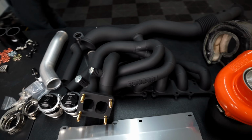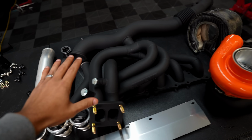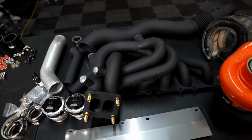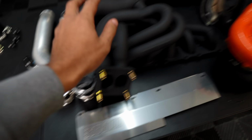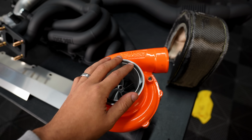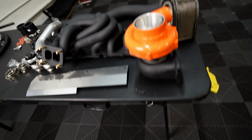So take a look at what just showed up, guys. New year, new setup, same Dock Race. Instead of bottom mount, we're going top mount this time. This is their beautiful tubular manifold. It's got the downpipe, turbo blanket, dual wastegates this time instead of just a single one. Of course, you guys already seen the PT turbo this time. Of course, T51R mod.